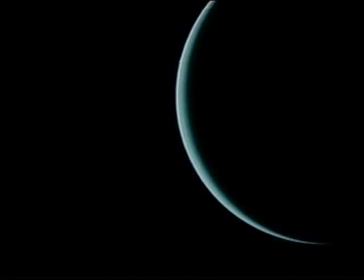Uranus. Uranus is the seventh planet from the sun. When we look at Uranus, we see its blue-green clouds. Very thin rings surround the planet.